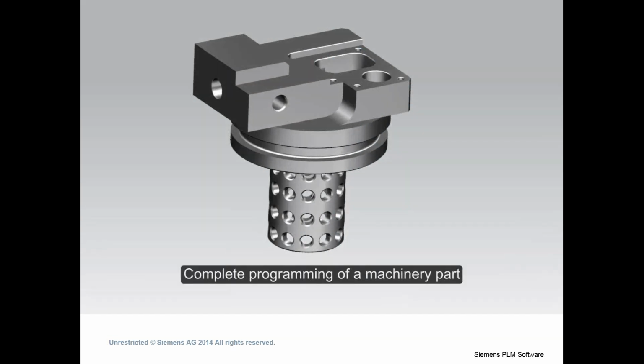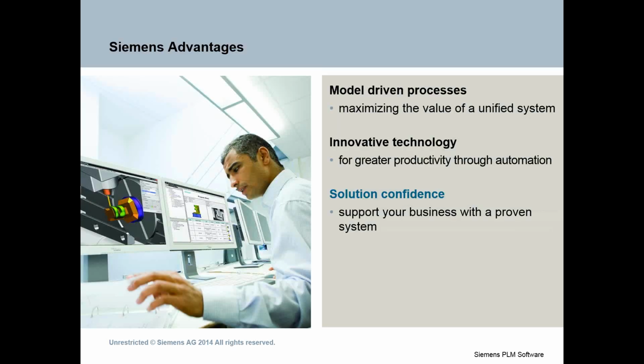Complete programming of a machinery part. The Siemens advantages, solution confidence. We have seen master model, NX CAM, NX CMM, shop floor documentation, and all in a concurrent workflow, showing how innovative NX technology can enable your business to grow and be more competitive.